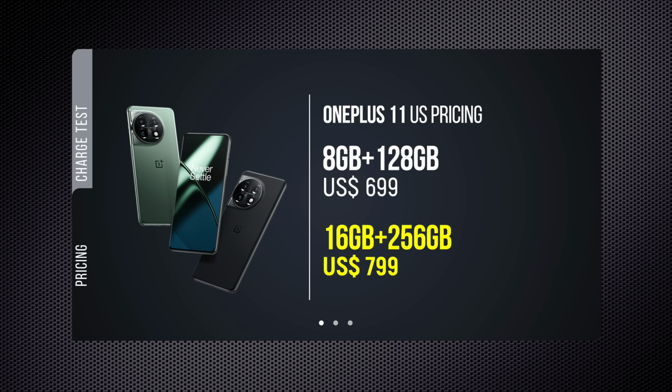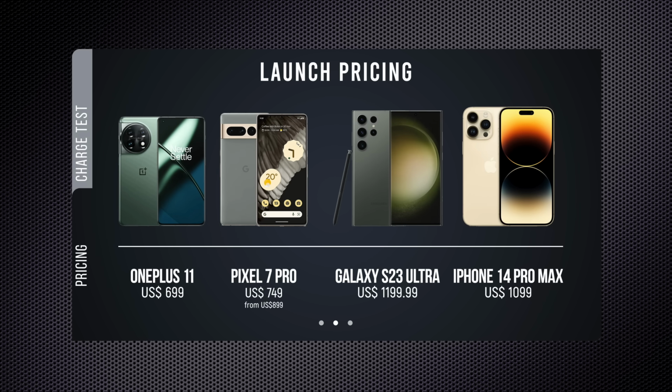Before we wrap up, let's take a look at pricing. The OnePlus 11 starts at $699 for the 8 plus 128GB model and goes up to $799 for the 16 plus 256GB model. The Pixel 7 Pro from Google was $899 at launch, but now retails for $749. I'm not sure if that's a permanent price drop.